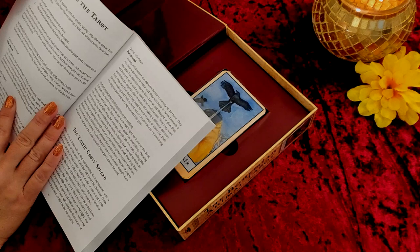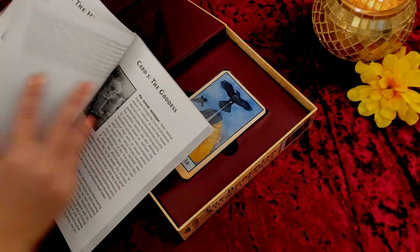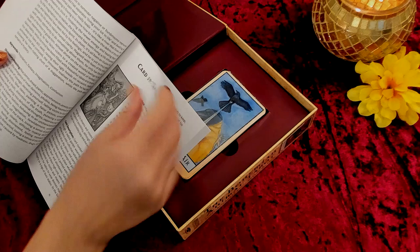So it has a three-card spread, the Celtic cross. So it just comes with two spreads, and then it goes straight into the majors. It's a black and white book, so this would probably be one that I would still sit with and have my actual deck of cards with me and go through the guidebook in that way.